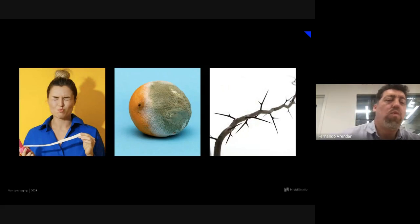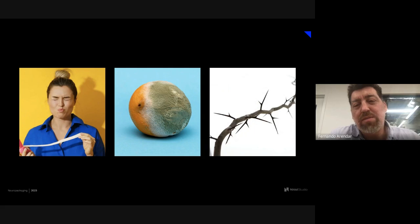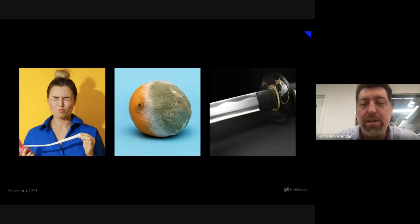These are the images from the study. So we connect sour and bitter tastes with something that is poison, and poison with something that is sharp. That is the connection that our brain makes. That's why I tried to explain at the beginning about our mental shortcuts and this unconscious connection that our brain makes.